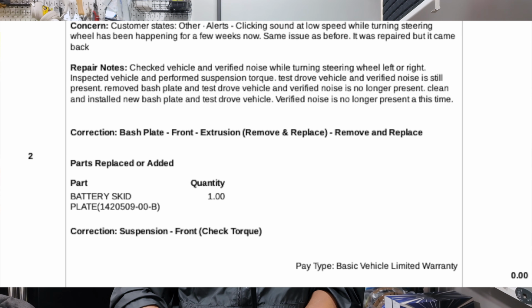All right, second concern, alerts: clicking sound at low speed while turning the steering wheel has been happening for a few weeks now. Same issue as before. It was repaired and it came back. I know we should have taken it to service earlier, but previous service experiences have always been bad. So we figured if we could live with it, so be it, until something else popped up, which it did. That's why we ended up having this repaired at the same time.